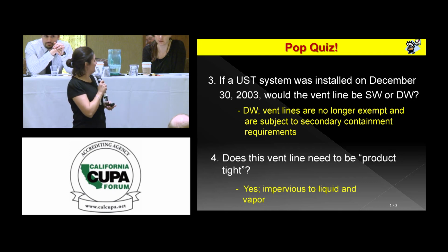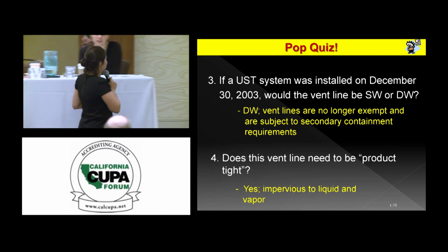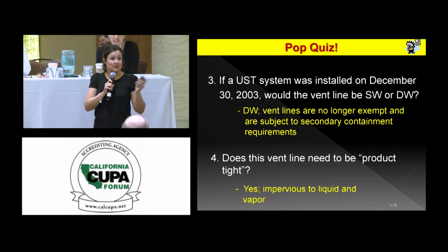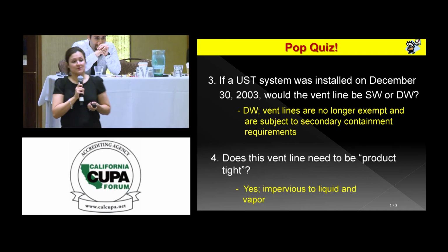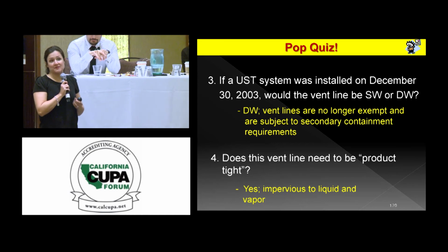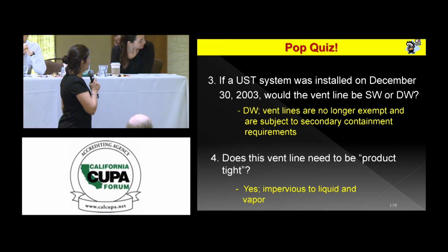Single? Double wall. Vent lines are no longer exempt and they're subject to secondary containment requirements. So that was one of the requirements with the 2003 regulatory change, was those vent lines were no longer exempt from the piping definition, okay? Okay, does this vent line need to be product tight?